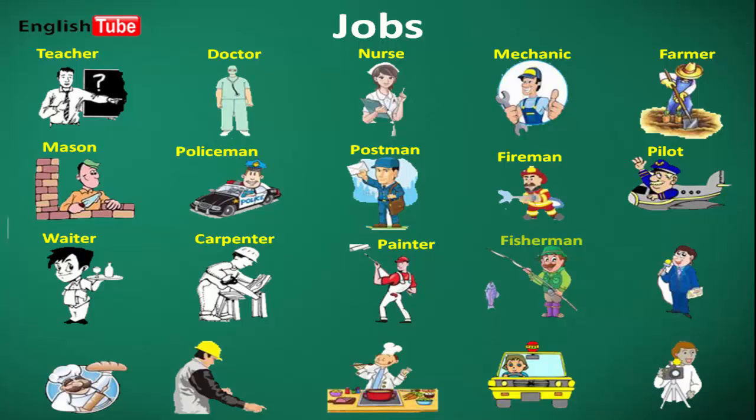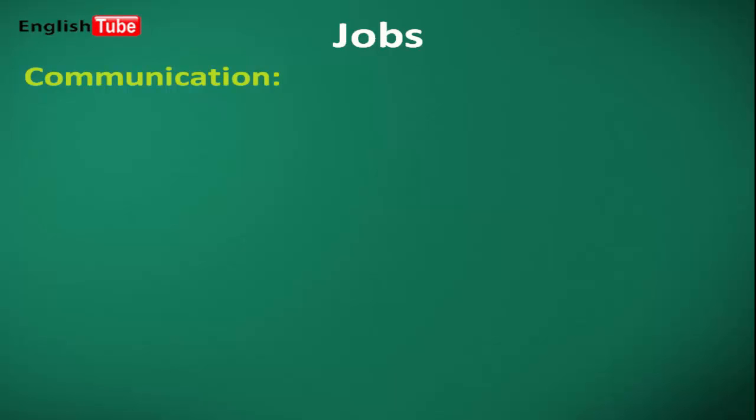Fisherman. Journalist. Your attention here, the R is not pronounced. It is a silent R. We say journalist. Baker. Engineer. Cook. Taxi driver. Photographer.